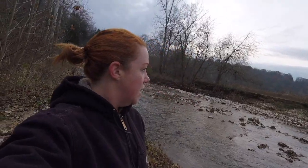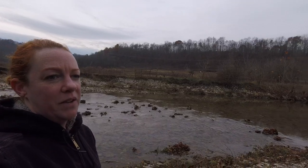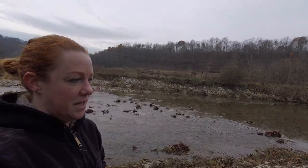This is really nice creek. This is about medium flow for now, so I've seen it a little less and I've seen it much fuller. Definitely dependent on rainfall. You can see there's a farm over here with some cows and some horses.